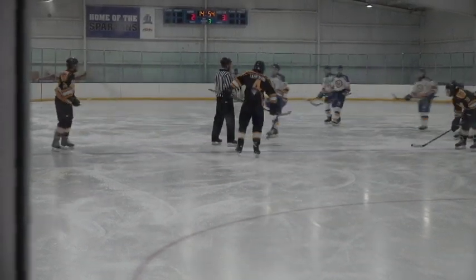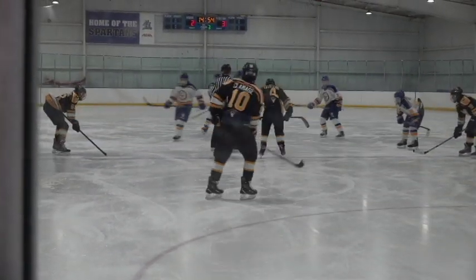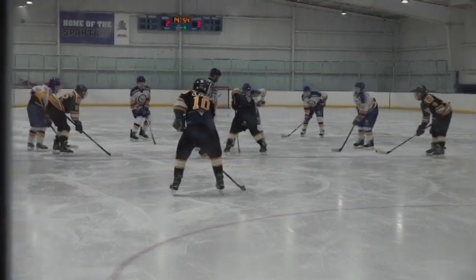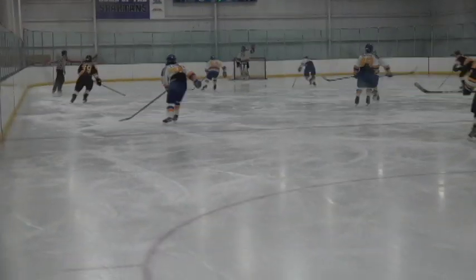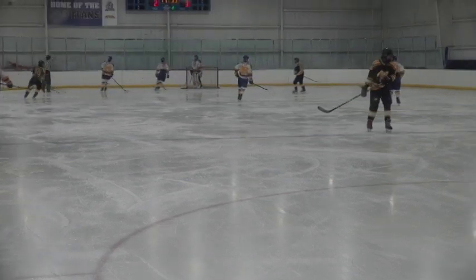Looks like number 4 is going to step in for them against 86 Glenn of the Eagles. Puck's moved right into the zone. Now Montalvo finishes the job, and number 10's got to pick it up on the far side. They'll move it to the half boards. They're contested. Now they do get to the line and step out. Mac Innes is there. They send it right back in. Waubonsie's cross-ice pass missed everybody, sails all the way down for icing.